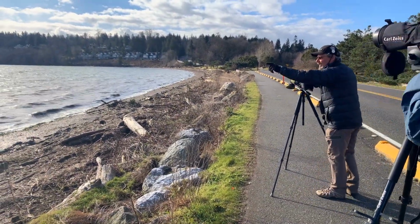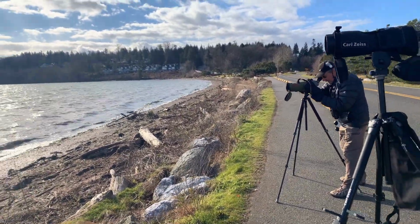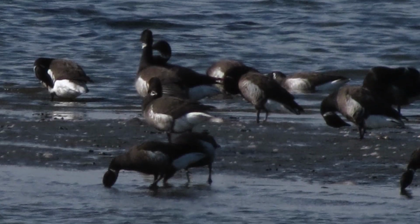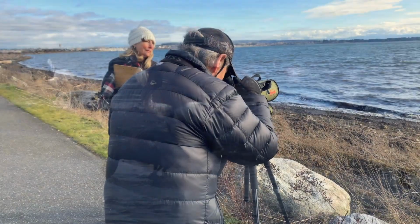But further out here on the bay I'm also seeing brant. So there's numbers of brant out here feeding in the cold and the wind.